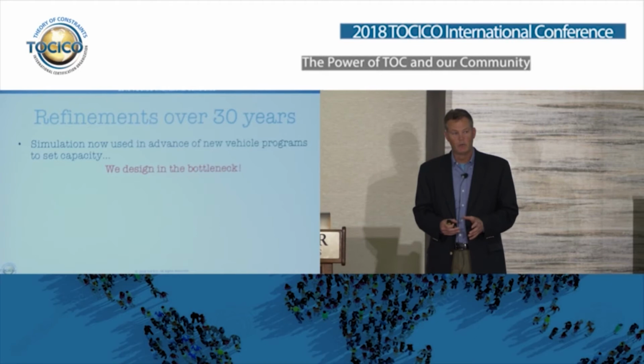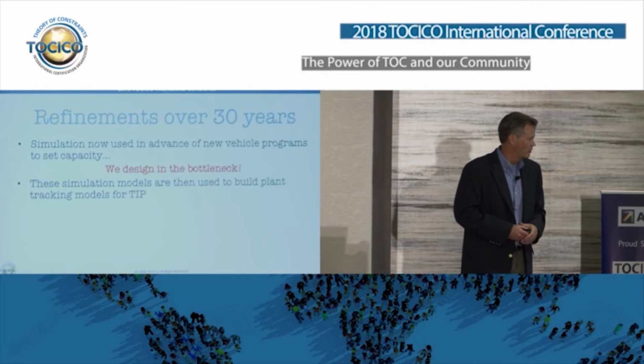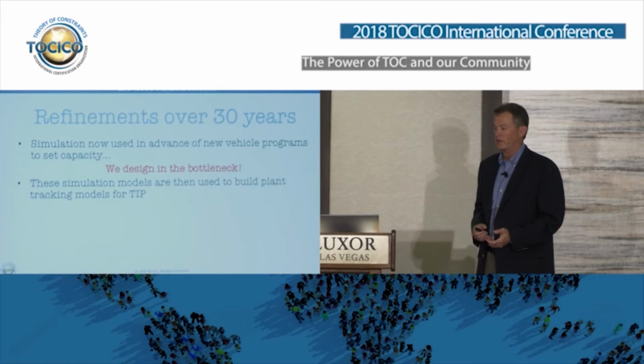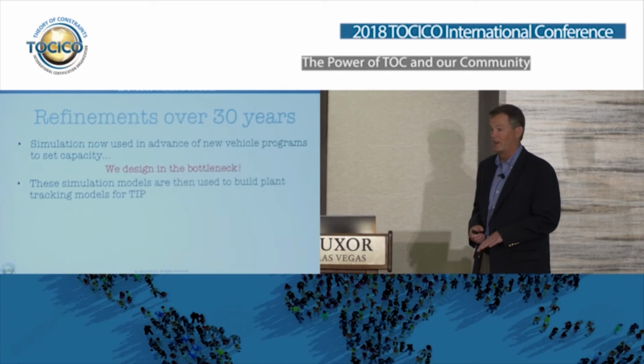And then the other thing that happens is over the course of time, as we're going through this planning cycle, we use these simulation models then to become the tracking models on our plant floor. So that same model that predicted where the problem was going to occur 3 years ago is now going to be used on the plant floor to track where it actually is happening. And that data feeds into our tip process that we call web tip.